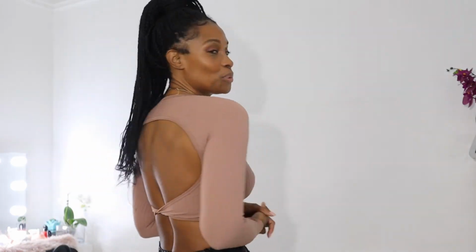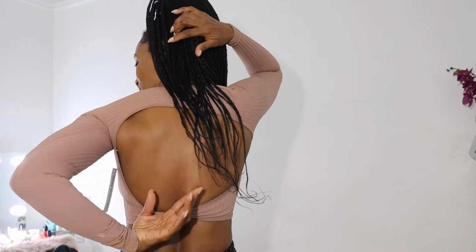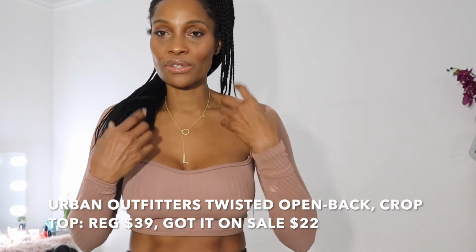So this top from Free People, I absolutely love. Again, nude. You see that almost everything I got has a similar color, so I'm sticking to a very nudish color palette, which is very much on trend. I love the back. I like the twisted lower piece at the back. I do love the opening. Most of my clothing is more fun in the back, with an open back in some way, because I prefer that to an open front.